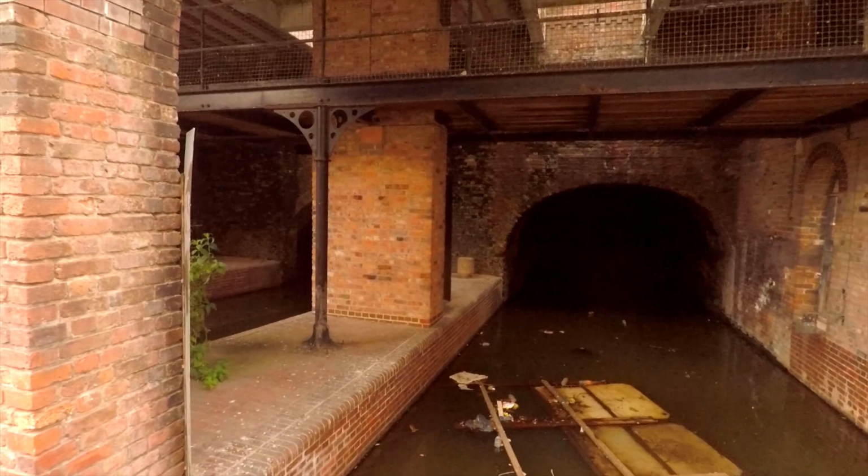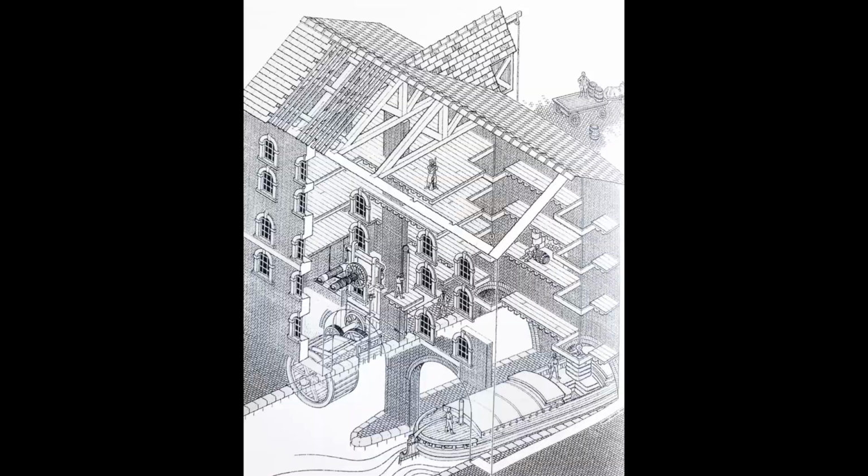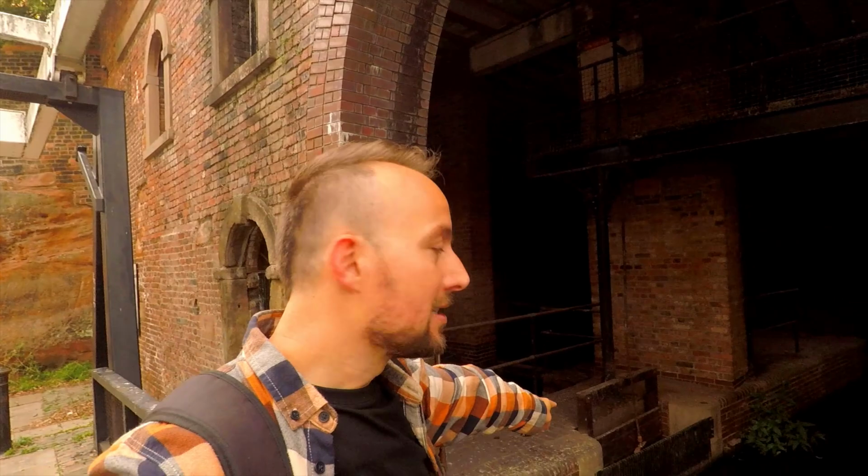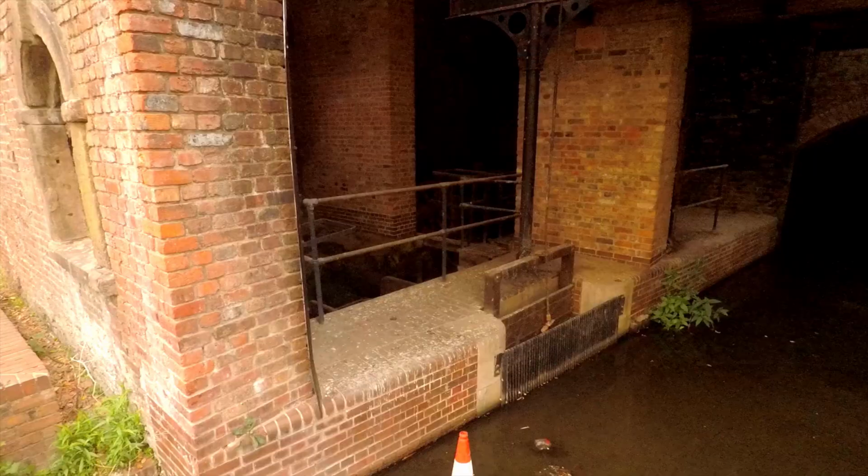There were several levels as well where the goods could be taken to and sorted and stored because it was a warehouse, and they were taken off the boats using a pulley system right at the back down there. Like a lift, it would have just winched it up to whatever floor you needed to go on, which was powered by water. Now this is the clever bit. You see that gate down there? They'd open that gate.